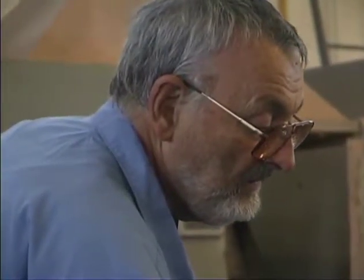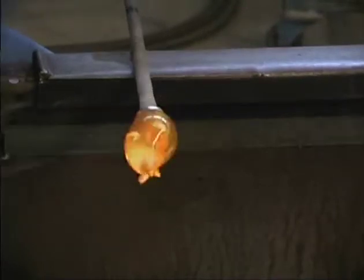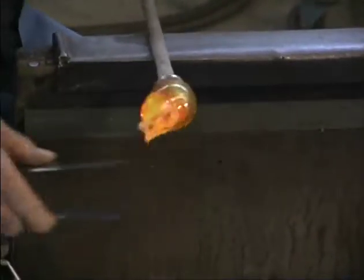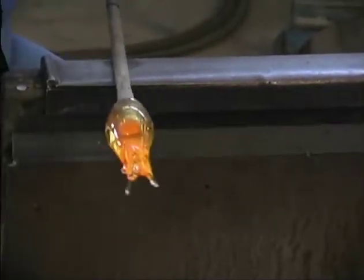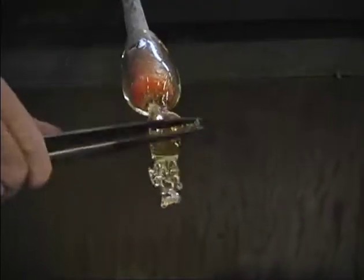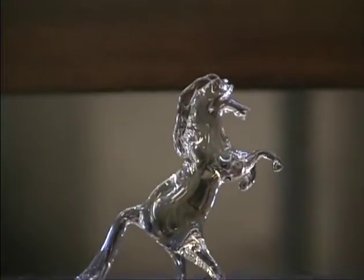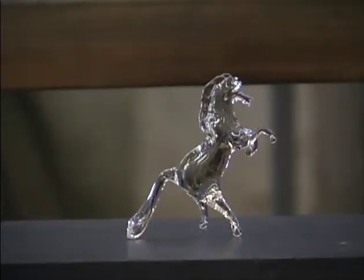This is the master of the shop, and I watched in amazement as he transformed a formless glob into a prancing stallion in less than 2 minutes. It's like magic. Actually, these guys really enjoy having groups come and visit because they just walk right by you with these glowing orbs of crystal and wait for you to come near and swing them all around. It's kind of a show.